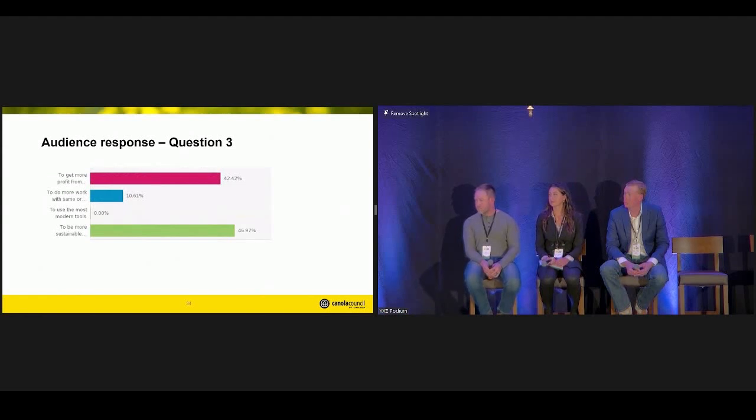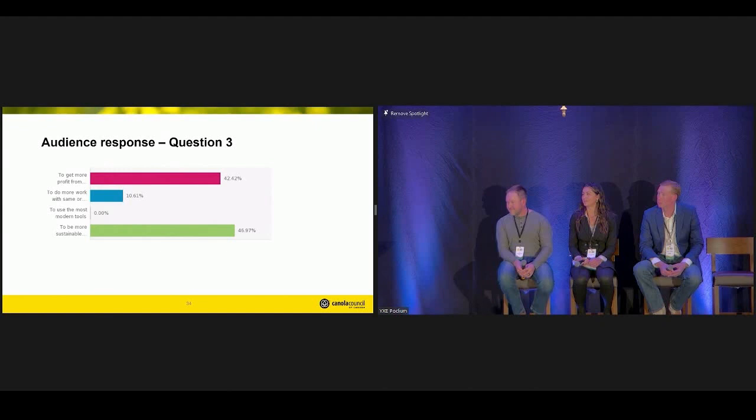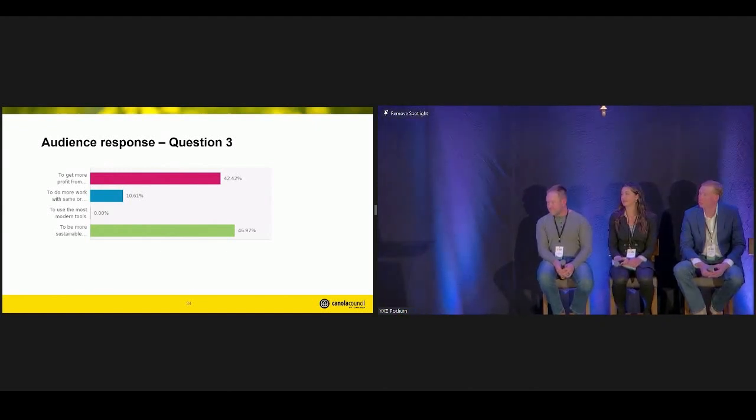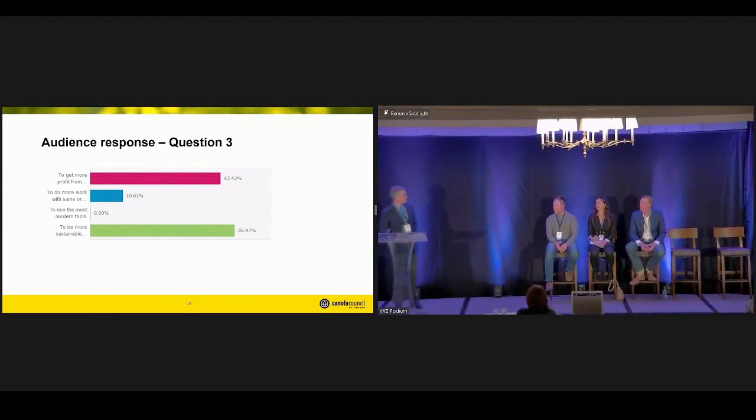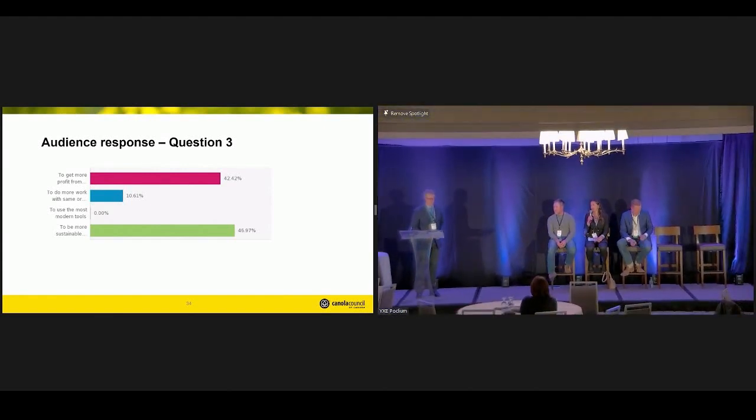So to use the most modern tools was 0. I guess that's probably not surprising. You just don't want to use tools for no reason. All right, so number 1 is to be more sustainable. Number 2, just shortly behind it, is to get more profit from each acre. Shayla, you agree? Yeah, I would definitely agree with that.